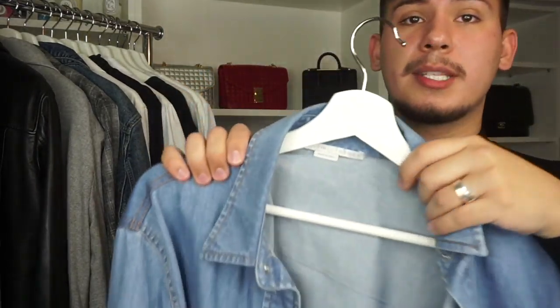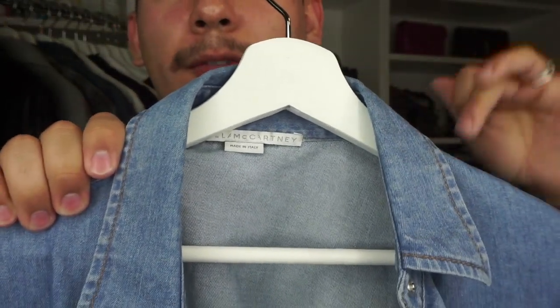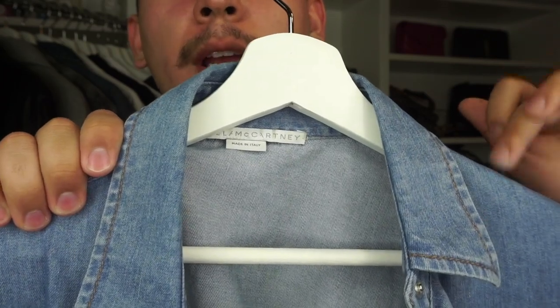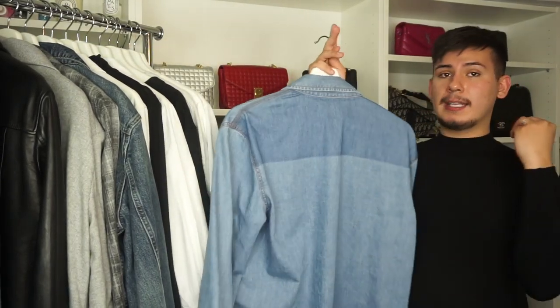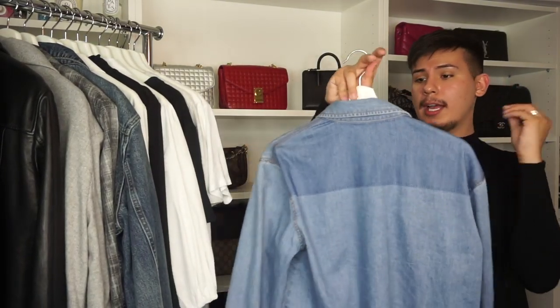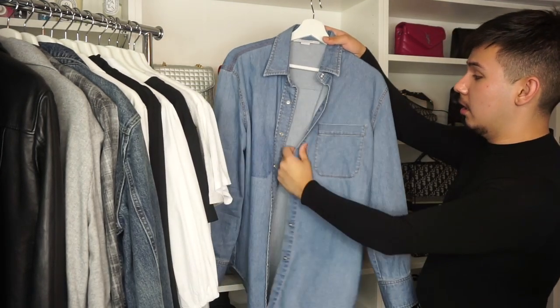And this one right here is from Stella McCartney. I actually got this one at TK Maxx when I was in London. It retails for about $800, and I got it for about $100. So it was a little bit more of a pricey investment, but it is Stella McCartney. It's made really well. She really cares a lot about the environment. So for me, it fit me well. I like the color of the blue, and I decided to add it into my collection.